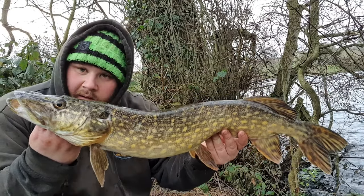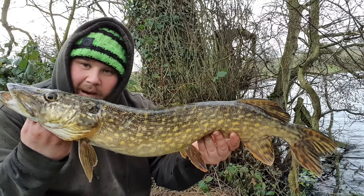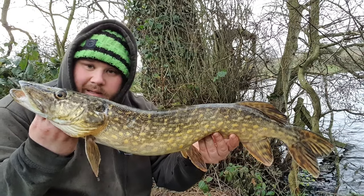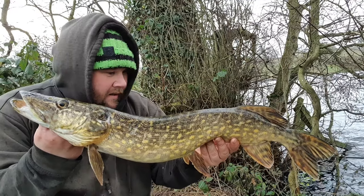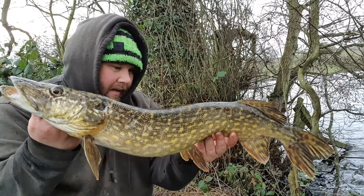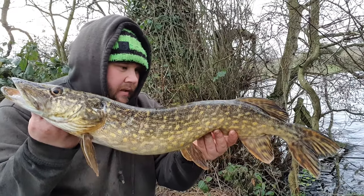Nice early run, probably about 4 to 5 pound, lovely markings, and for the first trip to a venue, a nice solid start. As always with these socials, we just need one more run and get one each, and then the day will be complete. But a nice confidence boosting start to the session.